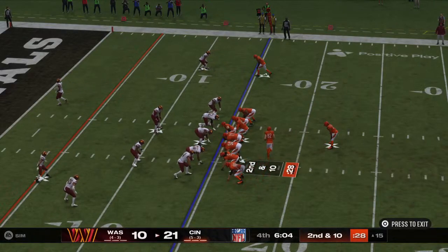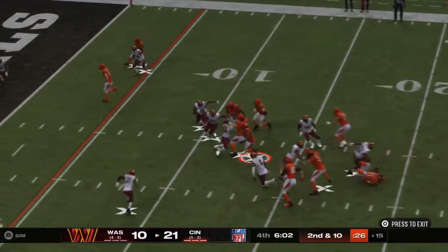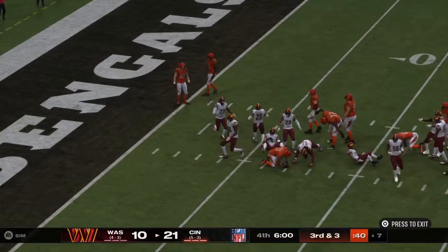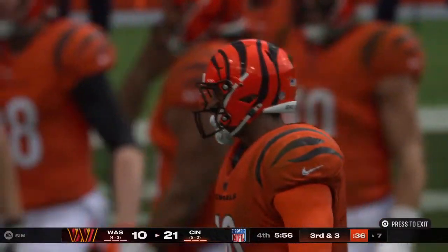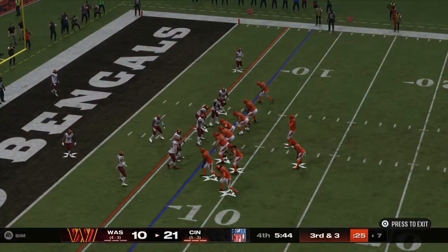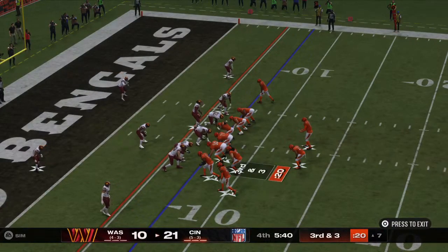Putting one of the tight ends in motion right. On the give, here's Robinson. And there's a sign of life from the ground game. He's forward with a nice pickup. 7 yards on the carry. Now they've got 3rd and 3.